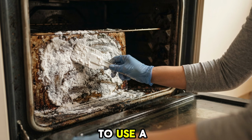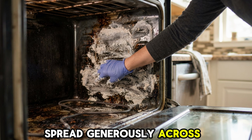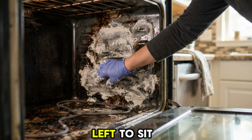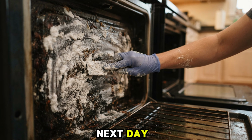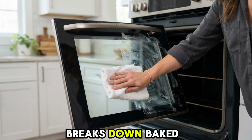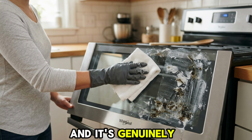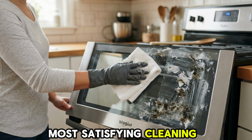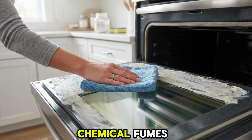The fix is to use a paste made from baking soda and water, spread generously across the interior surfaces, left to sit overnight, and then wiped away with a damp cloth the next day. This gentle method breaks down baked-on grime without a single scratch, and it's genuinely one of the most satisfying cleaning transformations you'll see, all without any harsh scraping or chemical fumes.